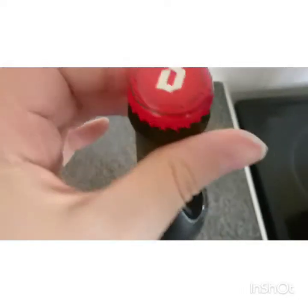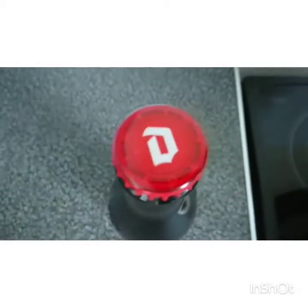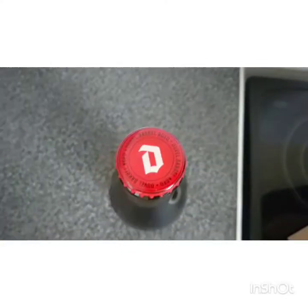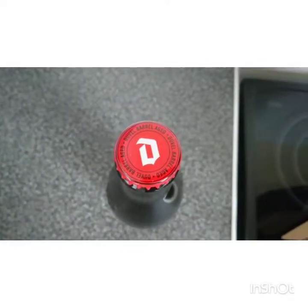Yes, it is. But unfortunately it's not corked, fans, it is just the cap of the red or the white, and it just says Duvel barrel aged just around the top there. I don't think I can pick that up. Yes I can, I've got it.